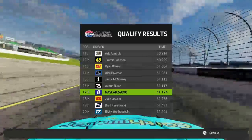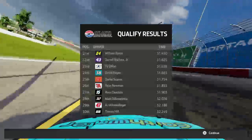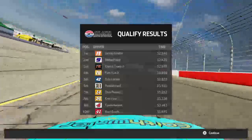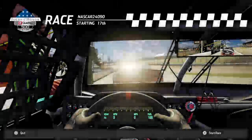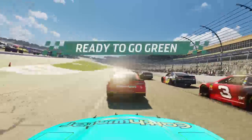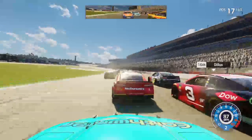It's not bad for my pedals having a problem midway through the qualifying run, so it's not a bad start. So ready to go racing here. Here we go. Come up to the line, ready to go racing. Green flag is in the air, and away we go.